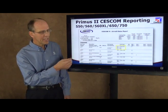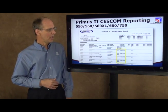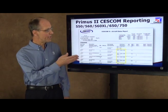Notice that the number one integrated navigation unit was replaced in August of 2011. However, the installation date for the four modules within the box is still shown as November 18th, 1989, which was the delivery date of the airplane. In all likelihood, the technician that replaced the nav unit in 2011 was not aware that he had to also update the serial number information and the installation date for the four internal modules. Consequently, in all likelihood, the serial numbers for the modules shown in this CESCOM report are probably in error.